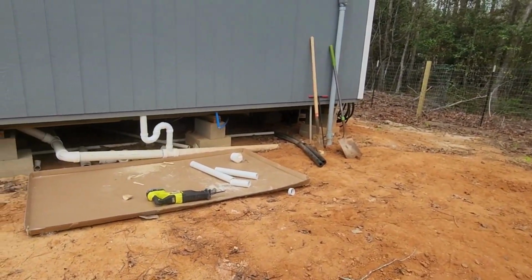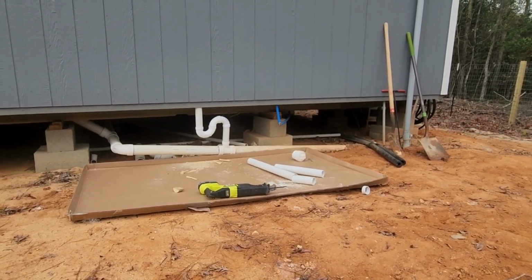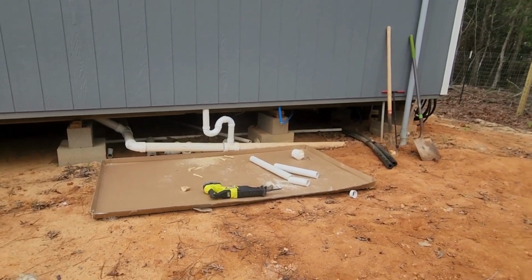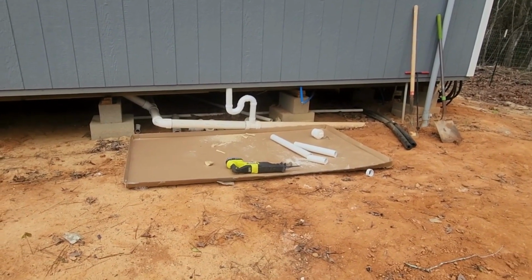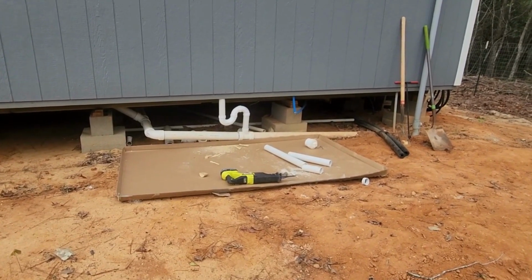So that's all the drains for everything done? The shower still needs to be done. That's the drain for the washer dryer. With every drain you do, you have to have either a P-trap or an S-trap. A P-trap is basically what you see under your sink. It's where it dips low before it goes back into the wall to drain.